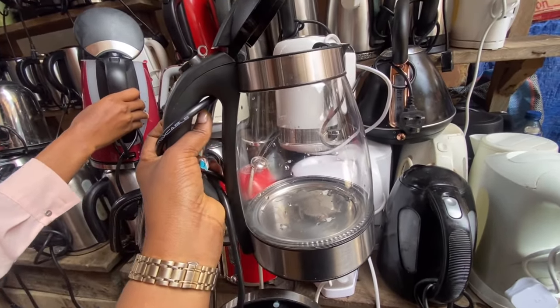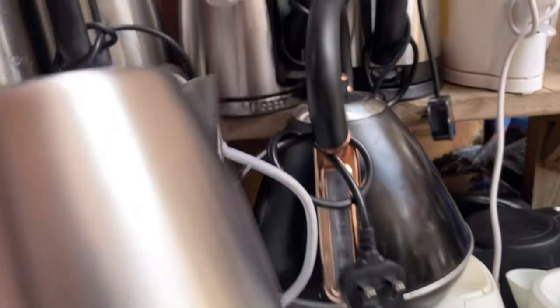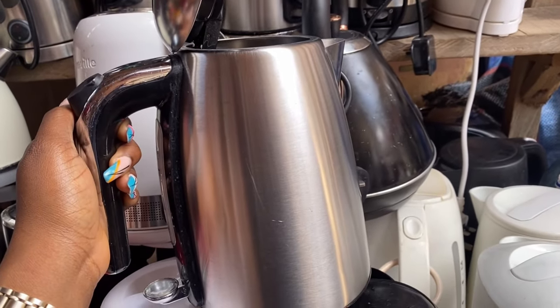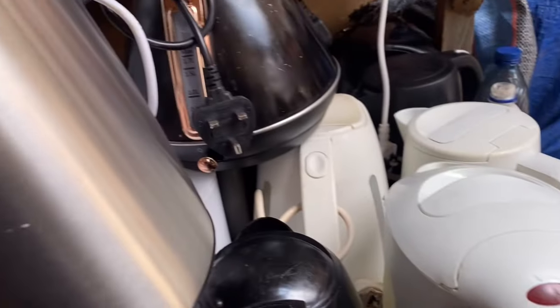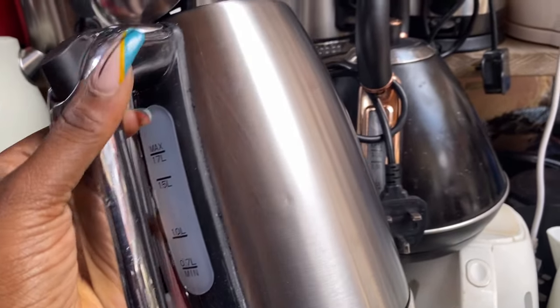This is pretty though. So this is a kettle that she has washed. Let me show you guys the difference between the washed and the unwashed. So this is what the unwashed looks like, and now she already washed it. So see how neat it looks. And this is 3,500 also. So there's a lot of difference. This is how they wash it here. They wash everything and then you see a huge difference. This is like a 1.7 liter also.